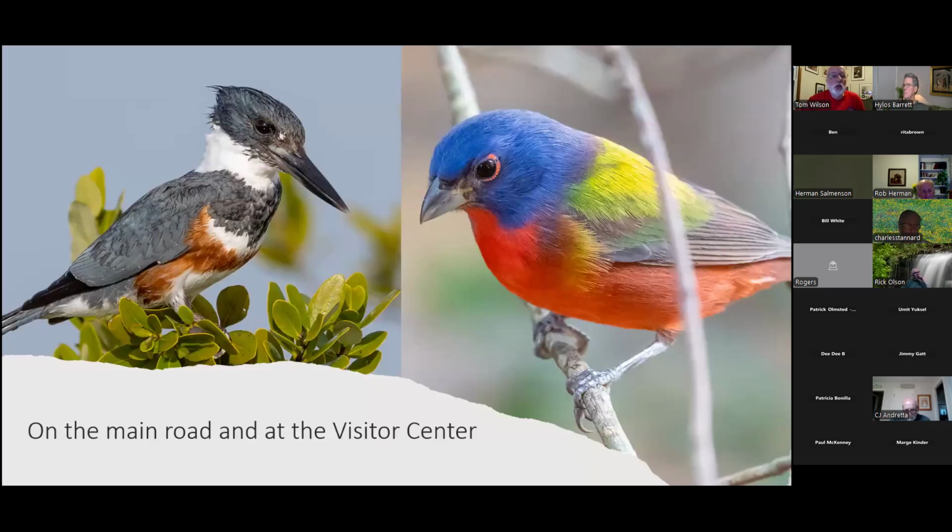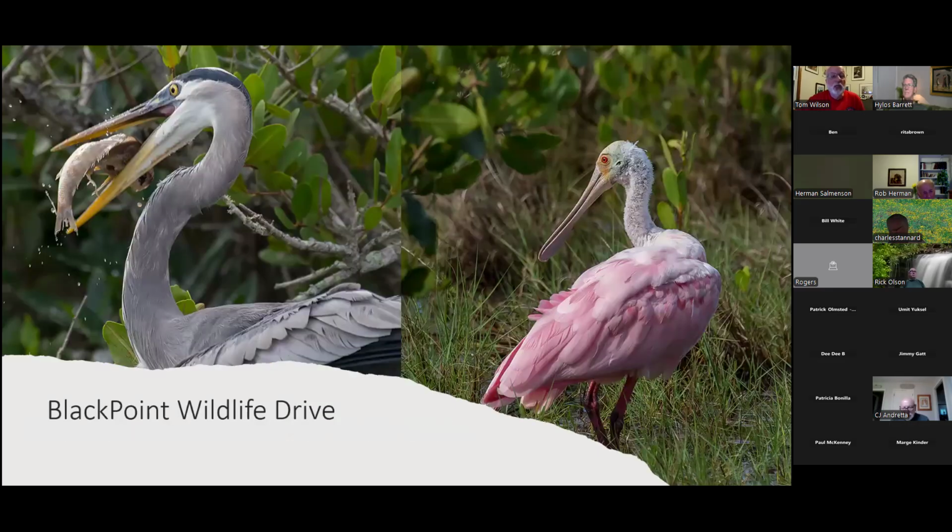So this is actually on the main road going and at the visitor center. I have a lot of really good luck at this visitor center of seeing painted buntings. So I often see them when I go there. And I'm usually there in January, February is when I tend to go, and oftentimes see the buntings at that time, but also see them at other times as well.